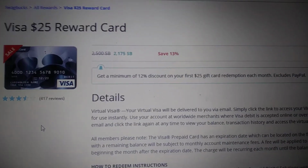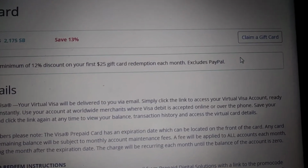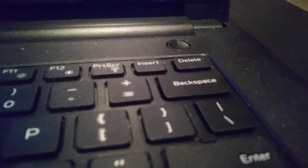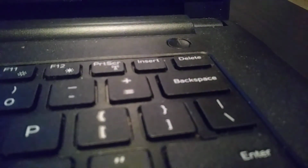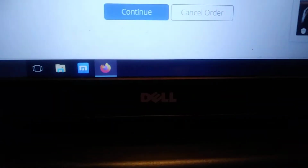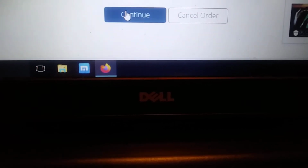This pops up right here. All I got to do here is claim my gift card, and some personal information might pop up. So let me put the camera down real quick. And I got to confirm my address and all that good stuff. So I'm going down. At the bottom, you'll see continue at my address. Just making sure it's right. After that, continue.